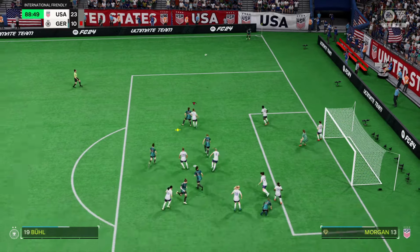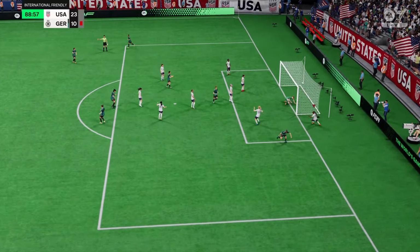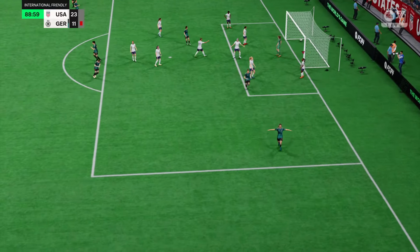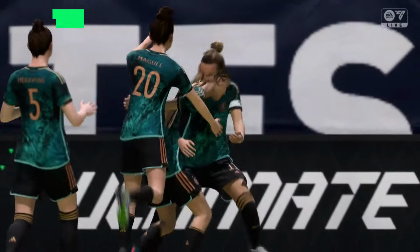Delivering it. And fired against the crossbar. And there it is, a goal. But will it be purely a consolation at this stage of the proceedings? They haven't been at their best.